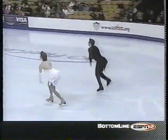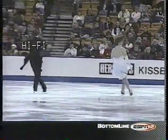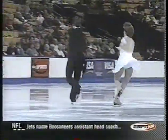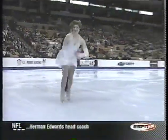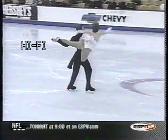Right here in time. So the side-by-side footwork needs to start to go from end to end. Look for unison, speed, and difficulty of the turn. A little bobble there. Side-by-side footwork really shows the capability of the individual, how sure-footed they are.